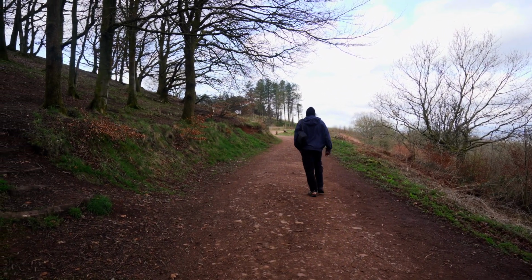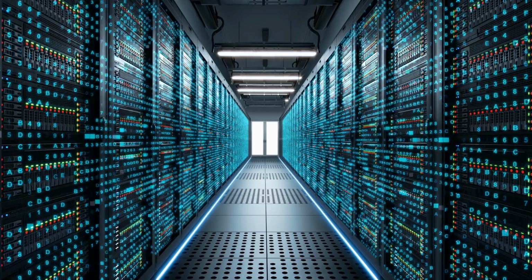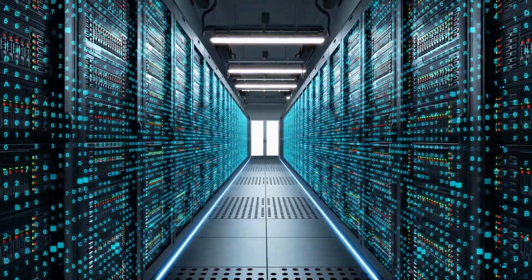All right, so let's take a look at what we're going to need if we're going to be running an online business based on WordPress. So firstly, we're going to need great hosting, and the hosting I recommend here is Cloudways, because this is cloud hosting as compared to shared hosting. Shared hosting will give you a lot of problems. I've experienced this myself, so that's what I highly recommend.